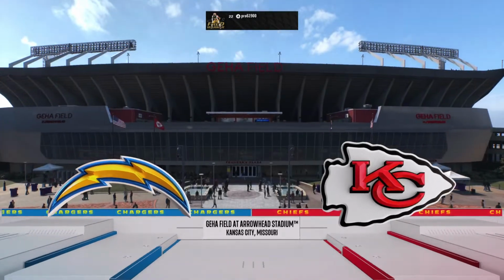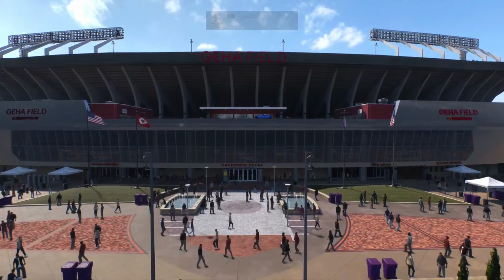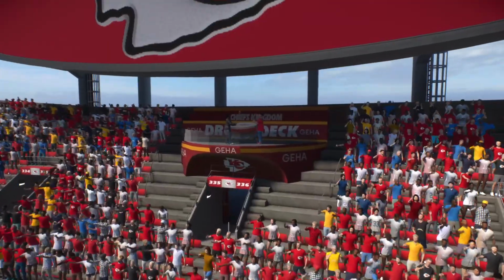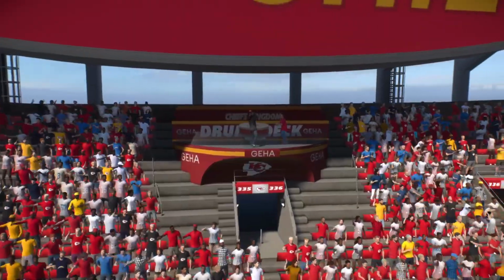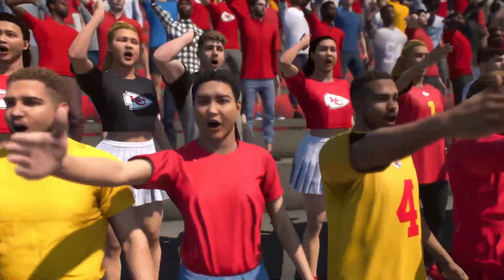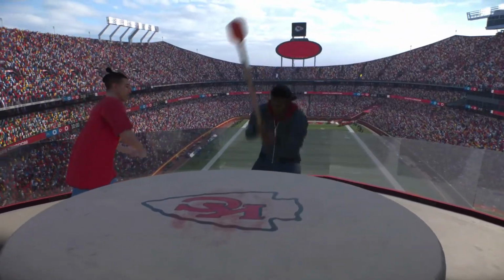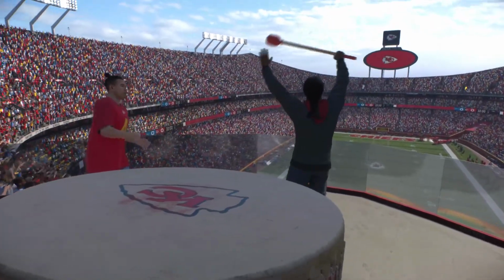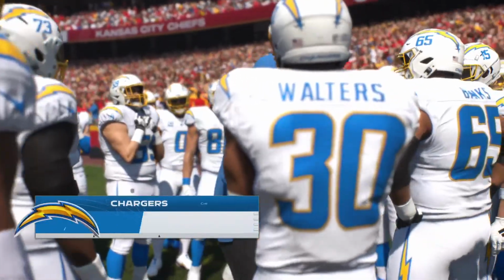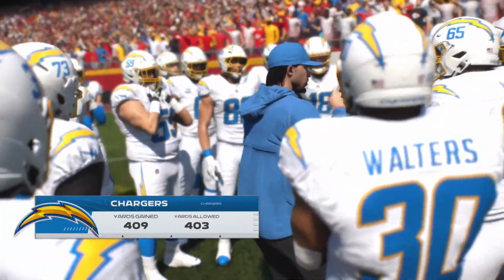is one of the most intimidating environments in all of sport. And with a war drum beating, the crowd has begun its battle cry here at Arrowhead Stadium in Kansas City. Today we've got a Week 5 matchup in store here, as it'll be the Chargers of San Diego taking on the Kansas City Chiefs. On the visitors' sideline, their head coach.